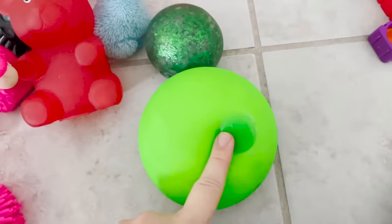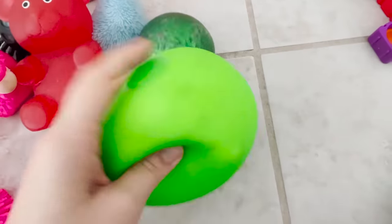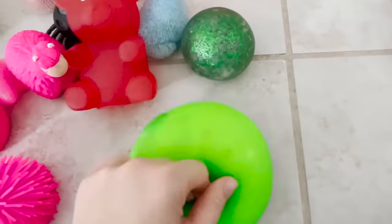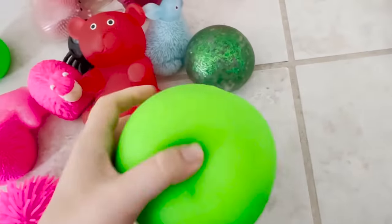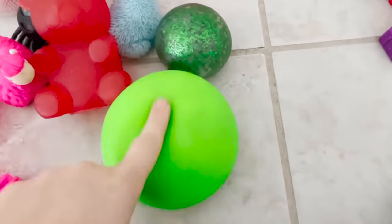I cut it open and I'm just gonna tell you, I was 100% shocked what was inside. I do not sell these huge stress balls, but the one I cut open, I'm telling you, my mind was blown. I think I'll put the clip. Hang on.